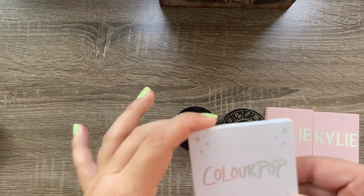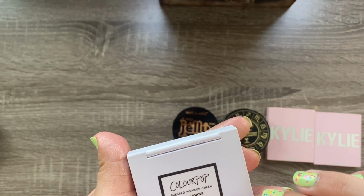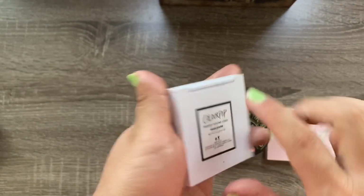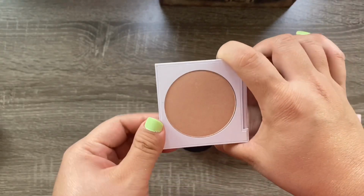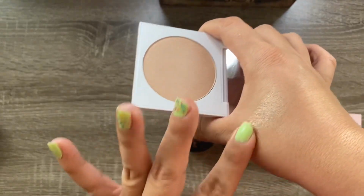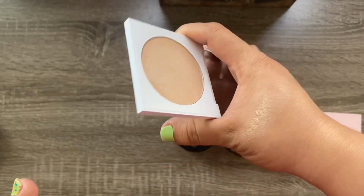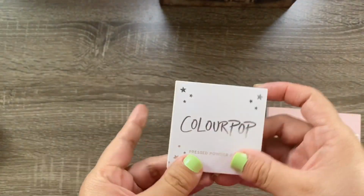I also have this ColourPop highlight, and this one doesn't have a name, it just says highlighter. I bought this for a ColourPop video that I made where I had a full face of ColourPop. It's a very pretty highlight, but it's not something that excites me to use, so I am going to pass it along.